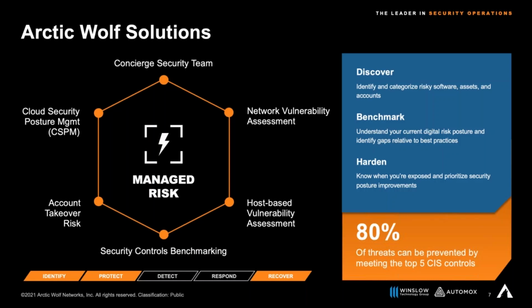The CIS, or Center for Internet Security, says that 80% of breaches could have been prevented if the organization had met the top five CIS controls, right? And we're really uniquely effective at managed risk because the concierge security team that I've talked about previously takes a holistic approach to digital risk, right? We start with the basic tasks of discovering risks in software and assets and accounts. And then we find risk in those items by both looking for vulnerabilities and benchmarking against configuration best practices, right? Once we have that perspective, we can advise you on how to prioritize your remediation actions to ensure that you're continually hardening your security posture, right?